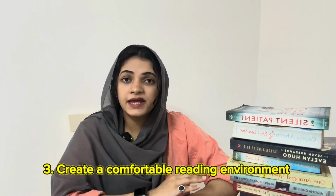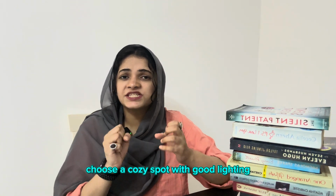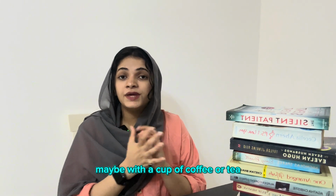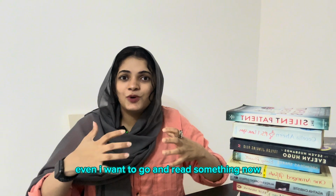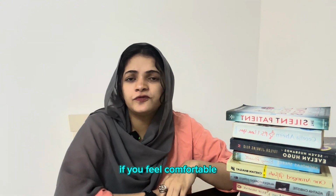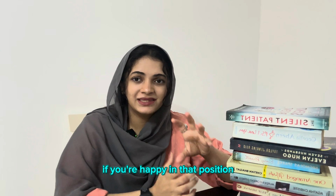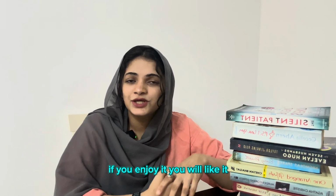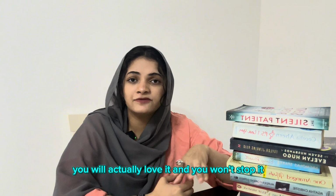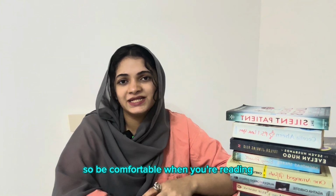Third one, create a comfortable reading environment. Choose a cozy spot with good lighting, maybe with a cup of coffee or tea. Even I want to go and read something now. If you feel comfortable, if you're happy in that position, reading something with a cup of coffee, if you enjoy it, you will like it, you will actually love it and you won't stop it. So be comfortable when you're reading.